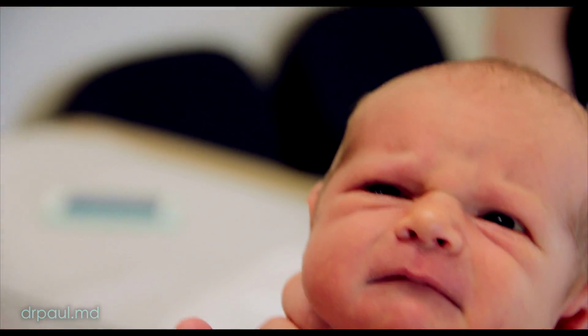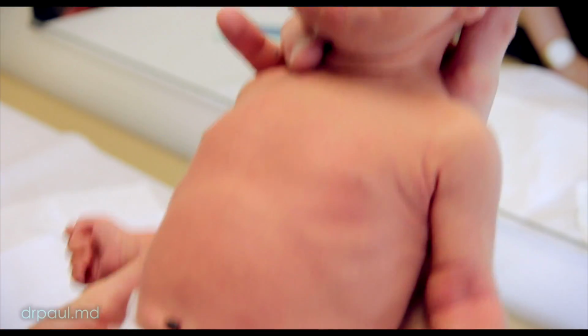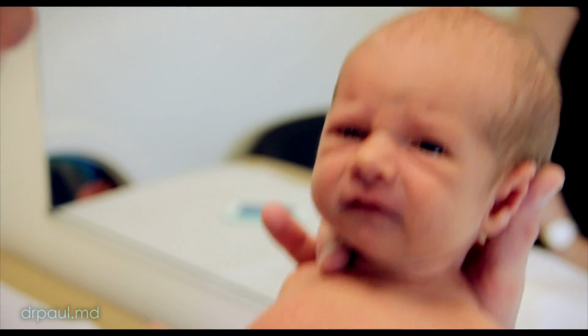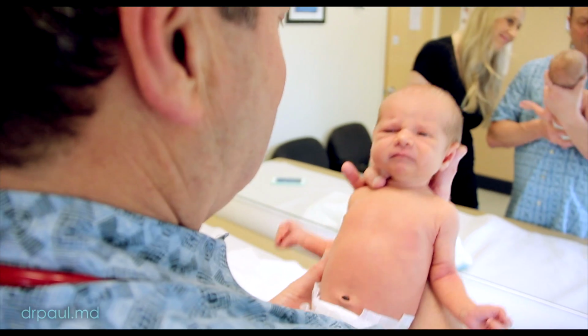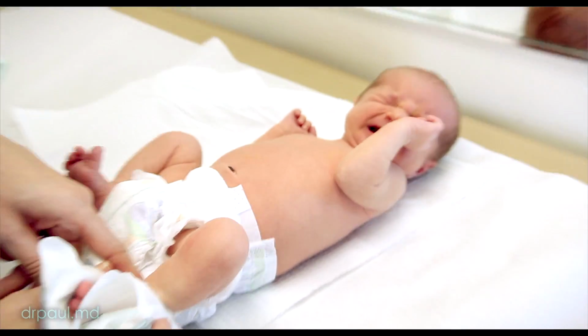Now, looking at the skin, folks, this is just a hint of yellow. Normally, little babies are pink. Oh, baby, it's okay. I know, it's okay. So we have a hint of yellow here on the face and chest, but really not that bad. We'll warm the heel, check his bilirubin, and take it from there.